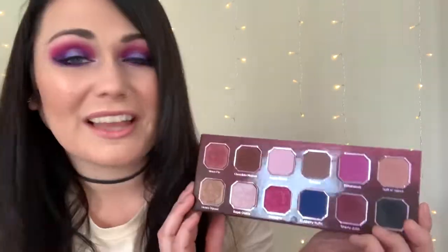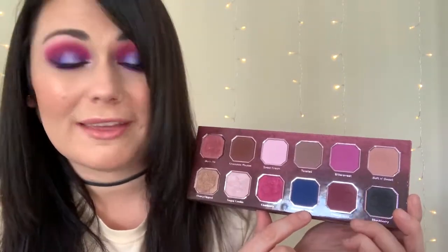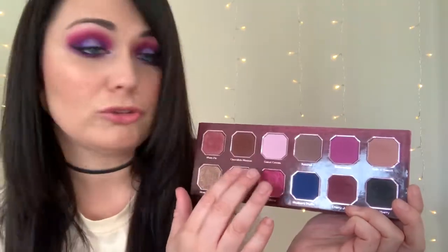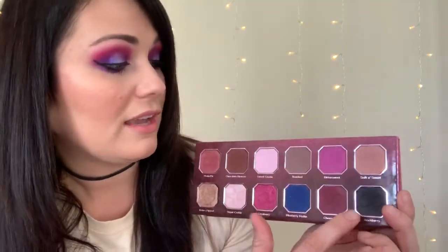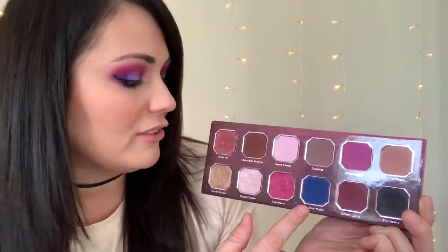And guys, this is such a great palette. I know I keep saying that about stuff, but I love the shades in here. This blue is everything. You can do a bunch of stuff with this. You can just go for a neutral look with the browns and a black. You can just put the blue all over the lid, which is what I do.